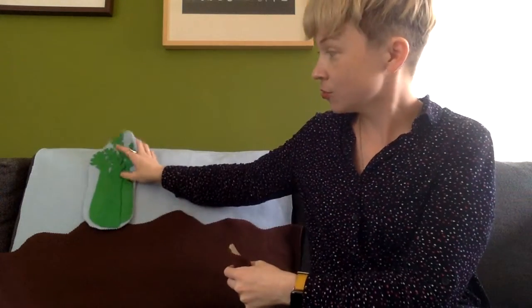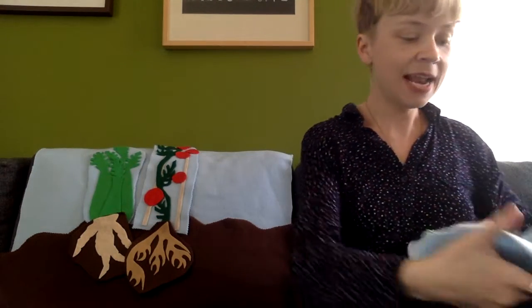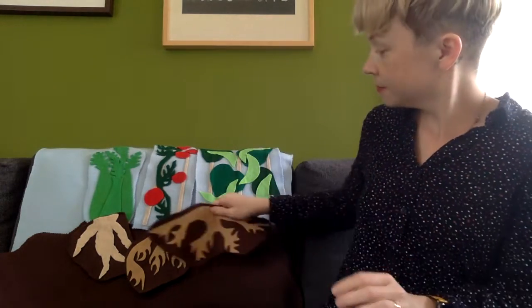This time, the things that grew were delicious green asparagus. That's my favorite. Some juicy red tomatoes. And some snappy green peas. Soon, it was time for the harvest, and Rabbit went over to Bear's house and banged on the door. Bang, bang, bang. Bear, wake up, wake up. Bear was asleep.